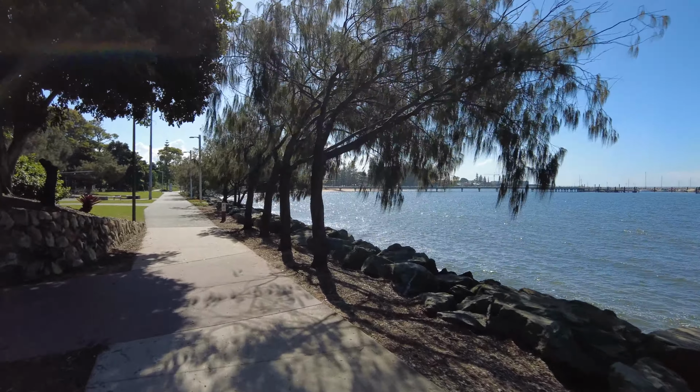Now that I've shown you the jetty, let's head into the main part of town and have a look at some interesting things.